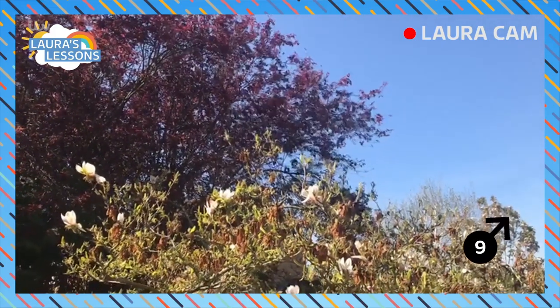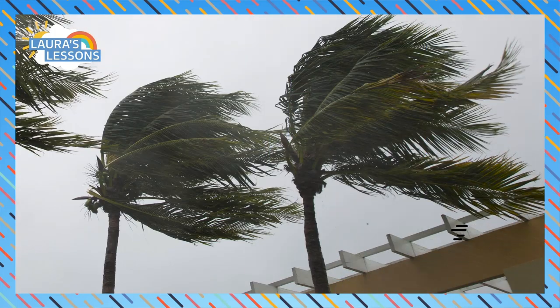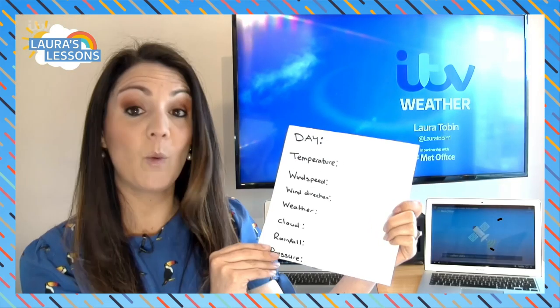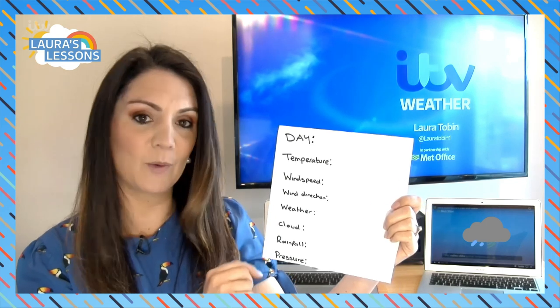So spot on, perfect. Wind direction, well, you can do that by, again, looking at the direction that the trees are moving, or you can hold up a piece of grass or a leaf and see which way it flows. The weather, an obvious one. Look, is it rainy? Is it sunny? Is it sleet? Is it fog? Is it snow? All of these different types of weather, drizzle, mist, you can write that one down.